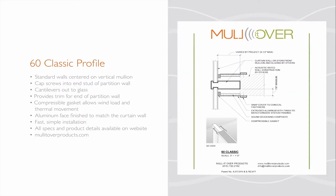Bruce and his team developed a complete line of Mull-It-Over products to fit a full range of building projects and applications. All specs and product details are available on our website. The 60 Classic Profile Sound Barrier Mullion Trim Cap is typically used with standard walls centered on the vertical mullion. With its aluminum face finished to match the curtain wall, snap-on trim that conceals fasteners, and easy installation, it offers the ideal blend of function, design, and performance.